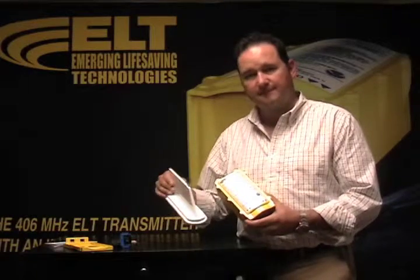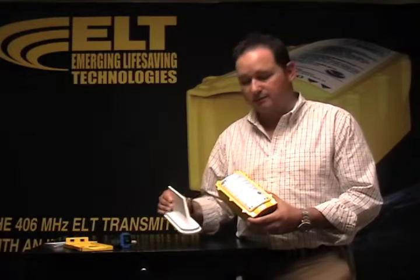When we set out to build a new ELT, survivability was the number one priority for us. That's why we've built everything out of polycarbonate. The caseworks, the antenna, everything is built out of a polycarbonate material as opposed to ABS plastic. It's more impact resistant, it's crush resistant, and nearly fireproof.